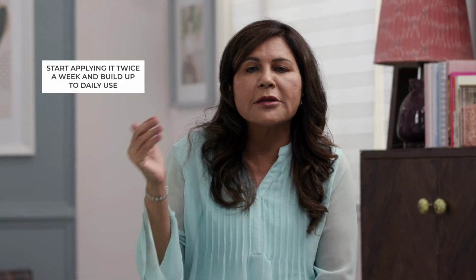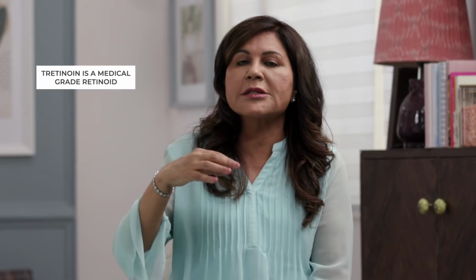And start initially with twice a week application, because if you start every night, the whole night, you may get an irritant allergy or irritant dermatitis. So start slowly. Let your skin get used to it, and use it twice a week or 3 times a week. Initially start with 2 hours, and then later on you can use it the whole night. So retinoids can be used at night. Your dermatologist will prescribe tretinoin, which is medical grade, and that helps in decreasing the acne.